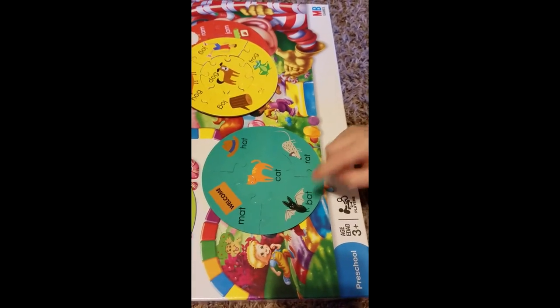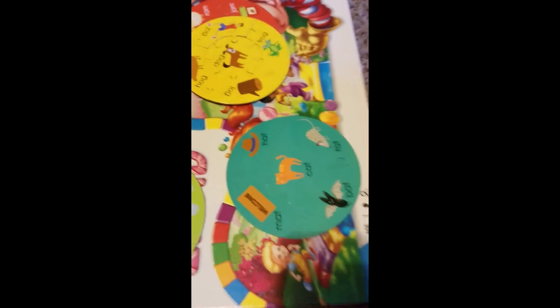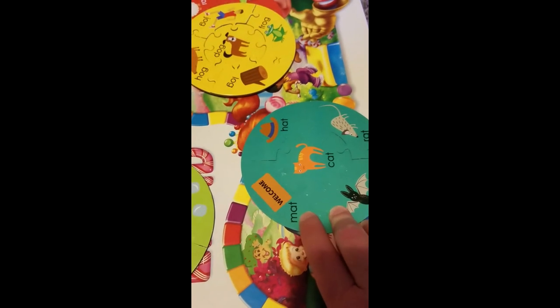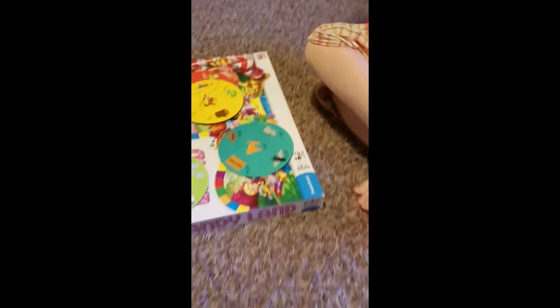Okay. You want to do that one? Bat. Rat. Hat. Sign. Sign, but they're going to call it a... read it. Look at the word. Mat. Good. Cat. And cat. Good job. Do you know your rhyming words? Yeah. Fist bump. All right.